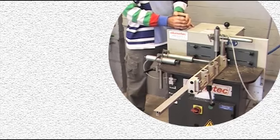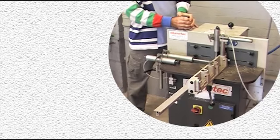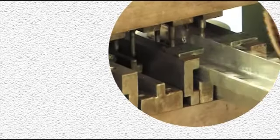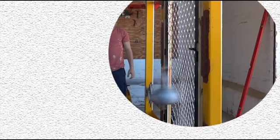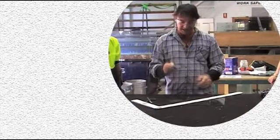Competencies in security screens and grills cover the measuring, cutting, fabrication and installation of doors and window security products. Students learn how to punch out and fit locks and also use our state-of-the-art test rig for Australian standards testing of the products they make.